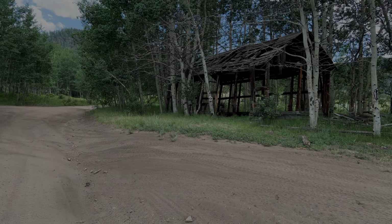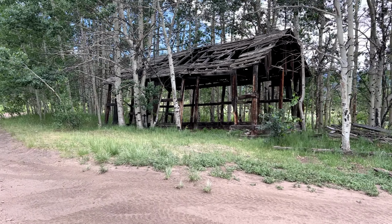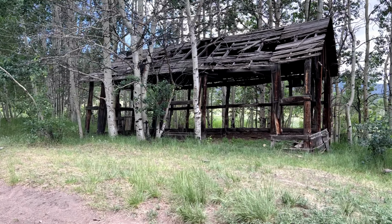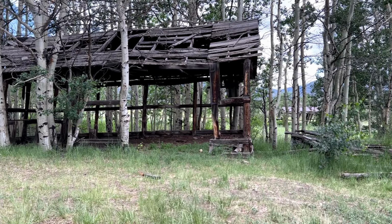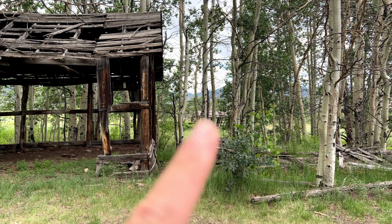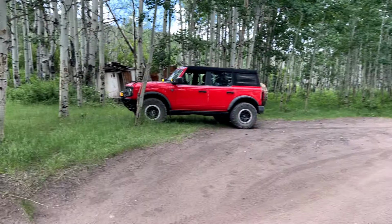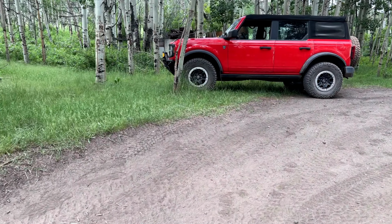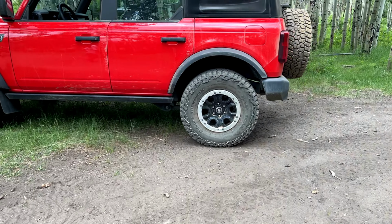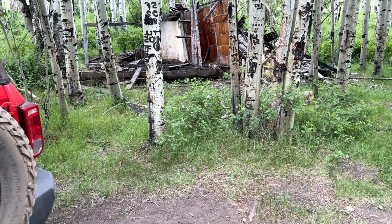Here's another building. Apparently, you had walls up until COVID, and you can see it got burned. So this all burned down only a couple years ago, unfortunately. We just missed it. But back there, it's hard to see, right there used to be a barn or a stable. And then this looks to be the old living quarters of whoever used to live up here.